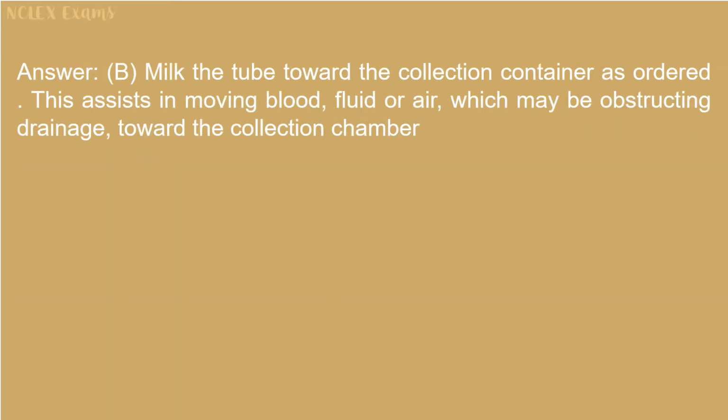Answer: B. Milk the tube toward the collection container as ordered. This assists in moving blood, fluid or air, which may be obstructing drainage, toward the collection chamber.